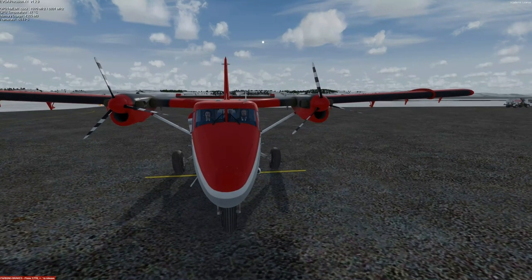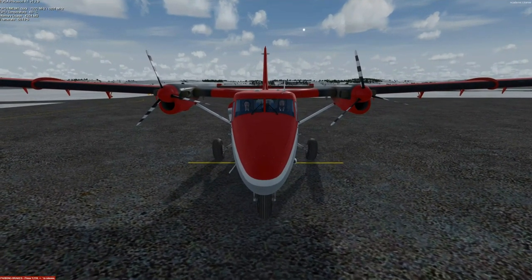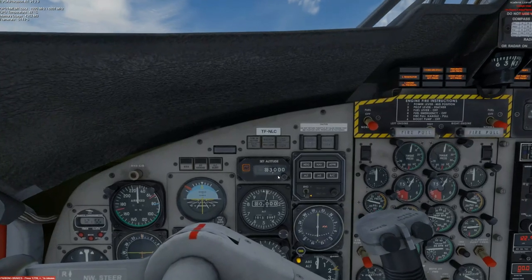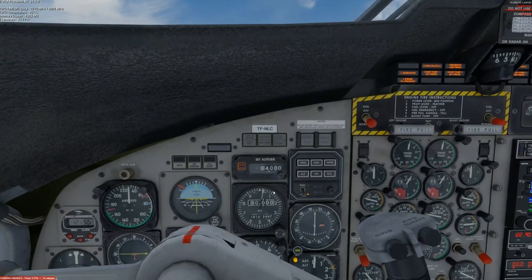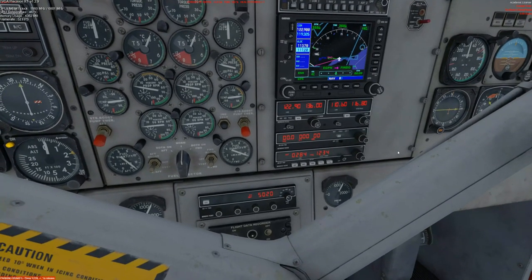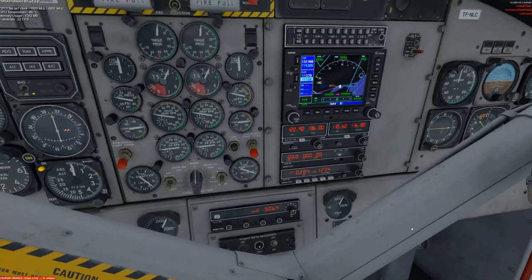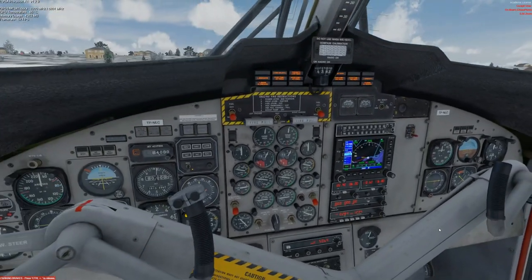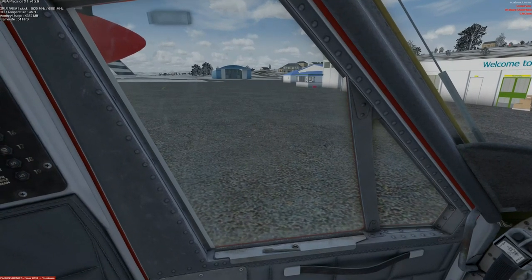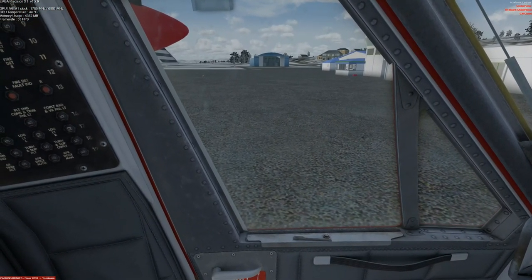Victor Whiskey 231, ready to copy IFR clearance. Victor Whiskey 231 is cleared to Echo Golf Papa Romeo as filed. Expect departure runway 27. Climb and maintain flight level 040. Expect higher clearances 2 minutes after departure. Squawk 5064. Victor Whiskey 231 is cleared to Echo Golf Papa Romeo as filed. Climb and maintain flight level 040. Expect higher clearances 2 minutes after departure. Squawk 5064. Victor Whiskey 231, readback correct. QNH is 1017, let us know when you're ready to taxi. QNH is 1017, Victor Whiskey 231.